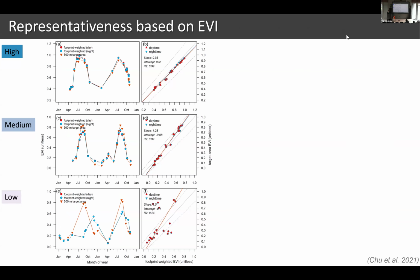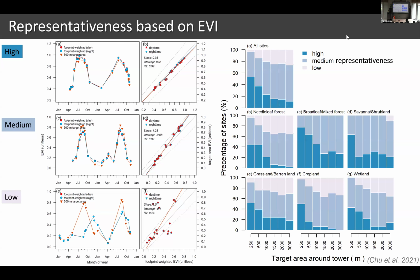The second thing we look at is vegetation indices; we're using EVI in this case. We focus on the seasonal dynamics of the EVI within the footprint, and also within a certain target area around the tower, and look at how similar they are. If you have something at the top, this is very high representativeness, meaning whatever you see within the tower footprint is very similar to the target area, all the way to very complicated cases like the one at the bottom, where they are very different. Again, you see it's not always representative of the area you try to target.